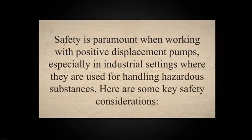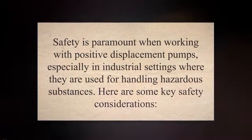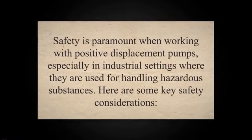Safety is paramount when working with positive displacement pumps, especially in industrial settings where they are used for handling hazardous substances. Here are some key safety considerations.